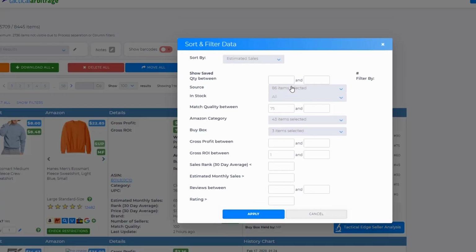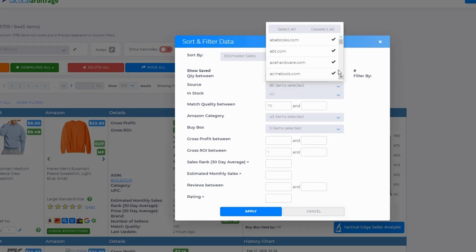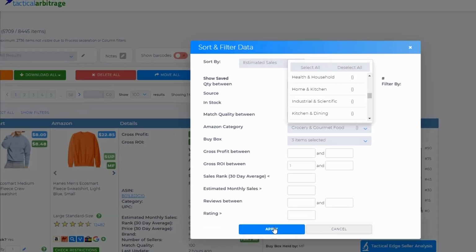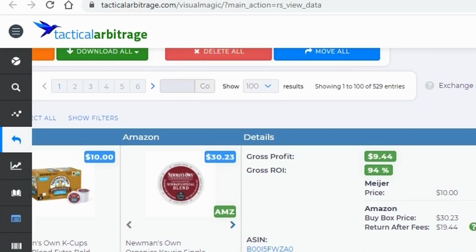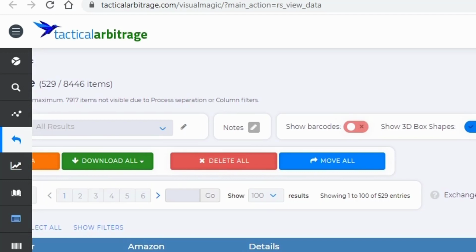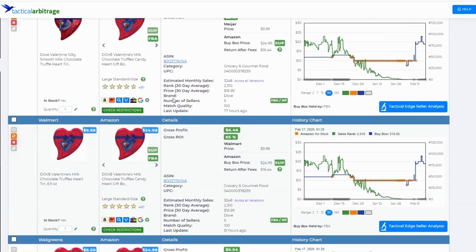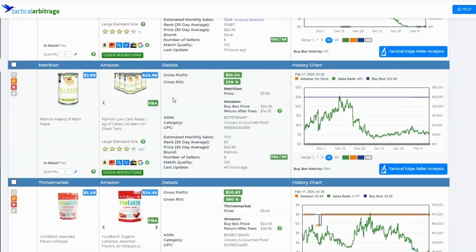So what I would probably do, let's see here. One of the categories that I like, I'll deselect everything. And I like grocery and gourmet. So I'll apply that. And now look at that, you got 529 items. And you can start sorting.